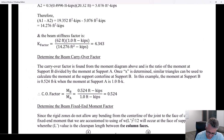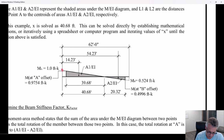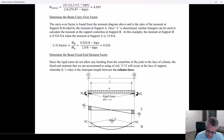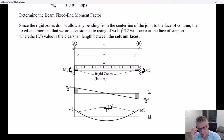The carryover factor is actually very easy. If this is 1 and the moment at the other center line is 0.524, the carryover factor is 0.524. So that's it. We now have the stiffness factor and we have the carryover factor. All that's left is to figure out what the fixed end moment factor is.